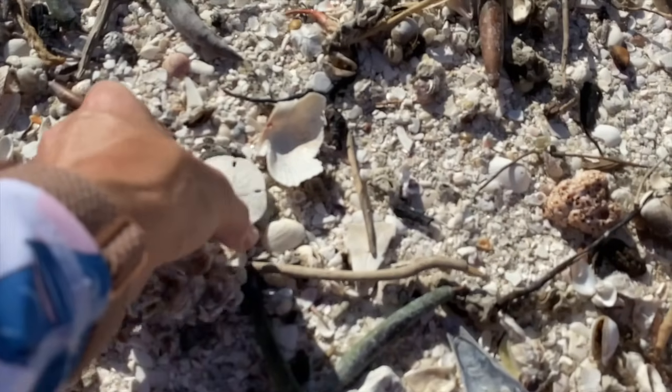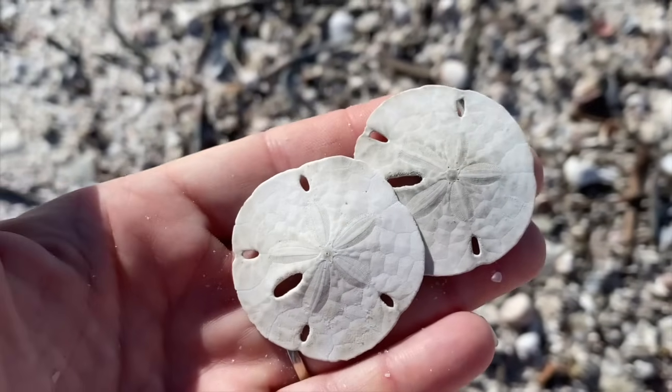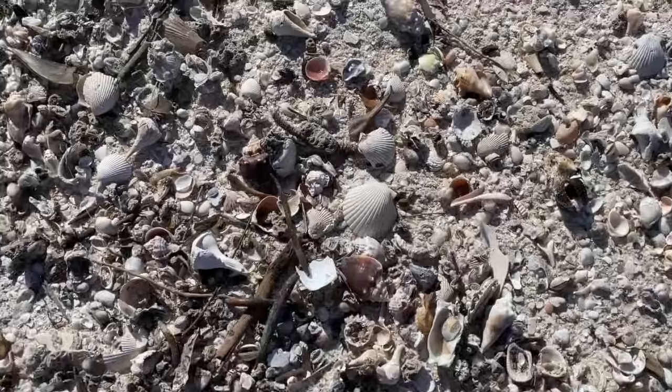I did see that sand dollar. Oh, apparently there were 2. So we have 2 sand dollars. Do love a good sand dollar. It's already, all the work has been cleaned.